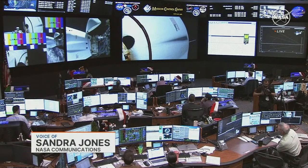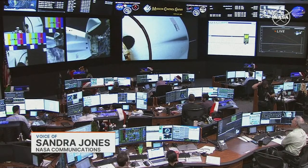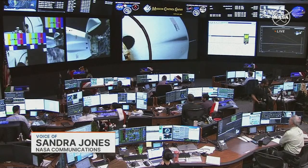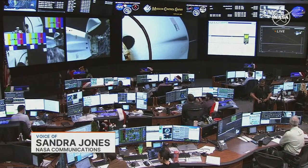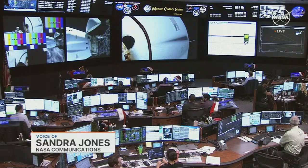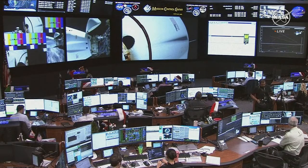This spacecraft will start to slowly drift away and then complete a few departure burns to get it into the proper position away from the space station for its eventual deorbit burn. That deorbit burn is scheduled for tomorrow morning ahead of a splashdown off the coast of Tallahassee, Florida on Friday around 11:30 a.m.